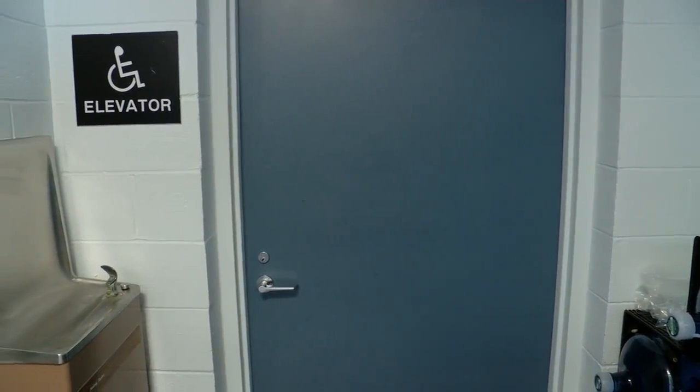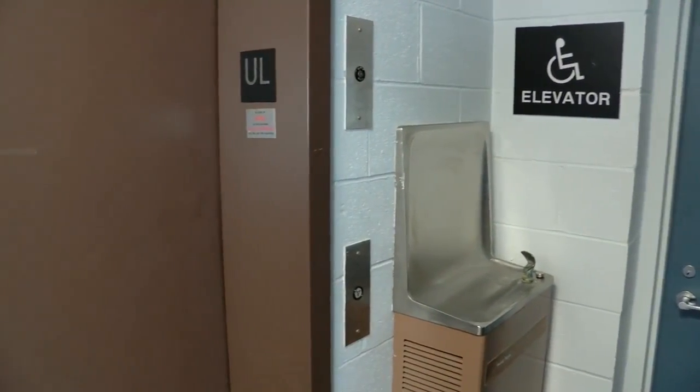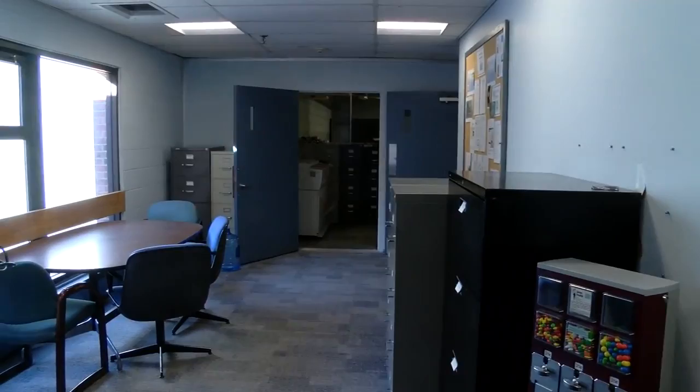So this is the second floor. And the door you're looking at right now goes into the fire department. That's a new part of the building. This is also the new part, by the way. But as you can see, again, the elevator does work here. And we're very limited on space for storage. We've got some file cabinets out here in this area.